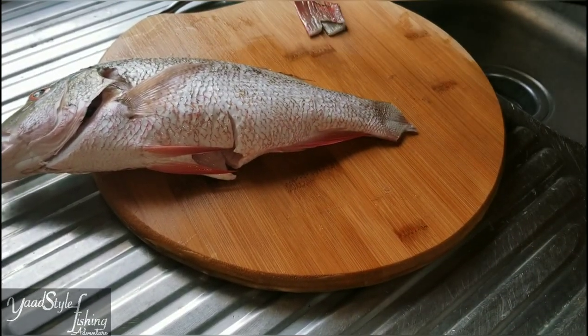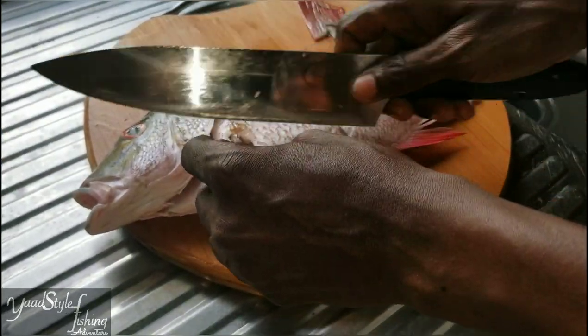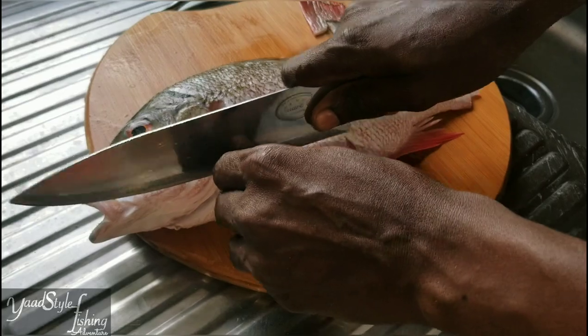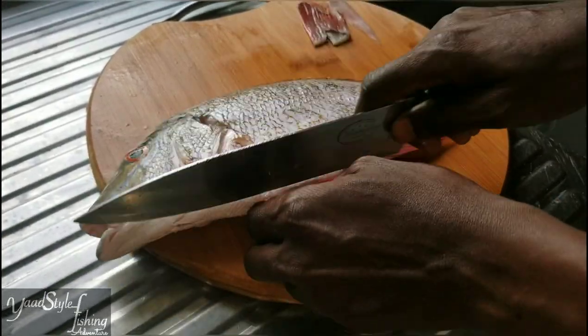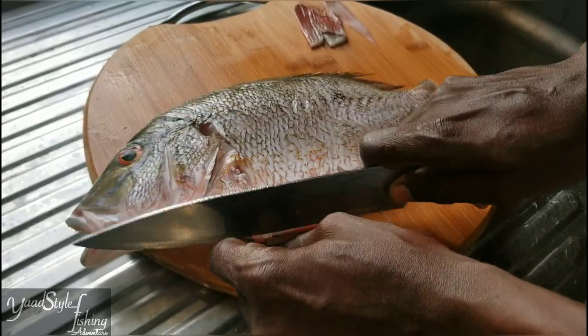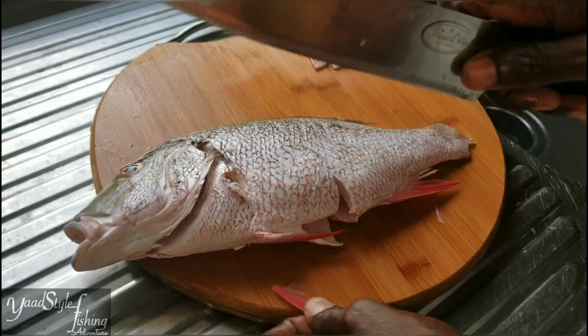Yeah, guys, I bought my cutting board. Remember, I told you the last time I cooked here. So, I went and bought my cutting board. Finally bought it. Makes things more easier, you know. Easier to deal with.